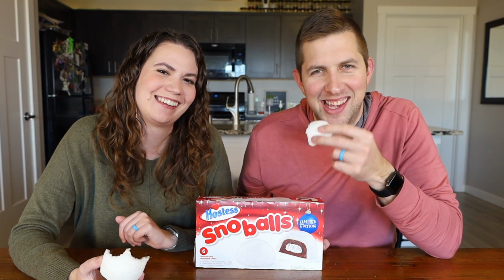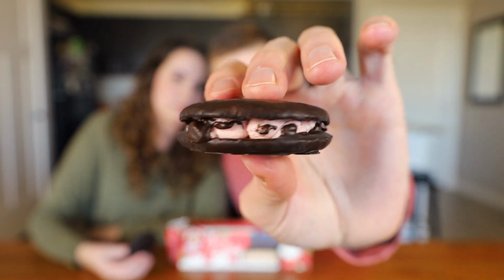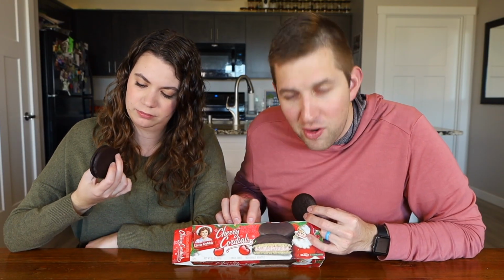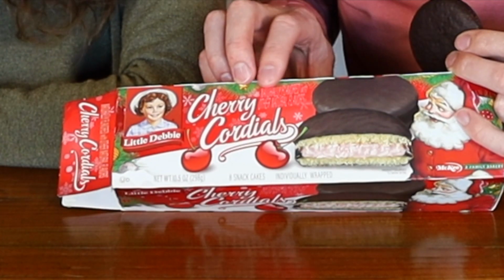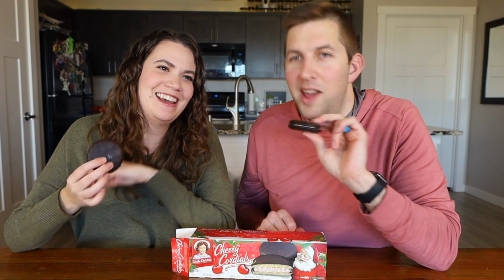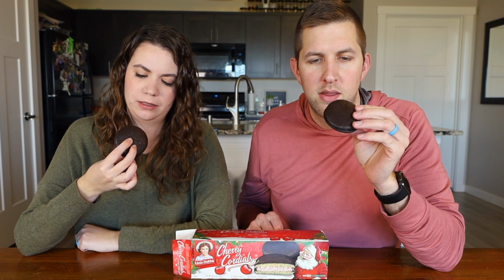I like these. These are the Little Debbie Cherry Cordials, which feels like there should be more to the name, but if you'll notice on the box here, there's these very, very fine print letters that say, naturally flavored with other natural flavors. Which I don't understand why they have to say naturally flavored with other natural flavors as well. What does that mean? It's probably something to do with their legal team, would be my guess. Does this have marshmallows in the middle? Is the middle like marshmallow? I don't know. I'm not sure.